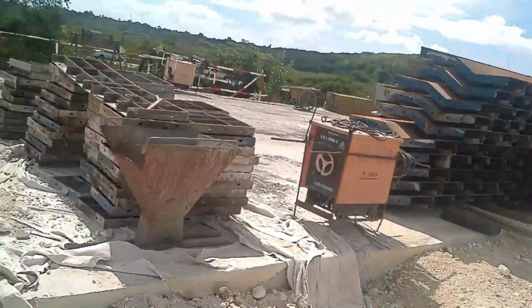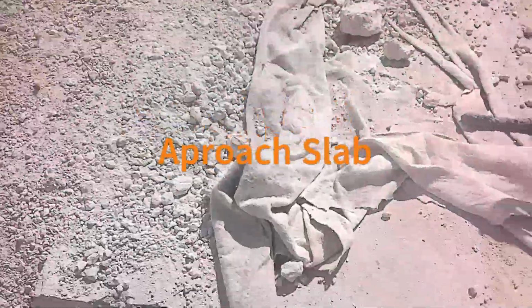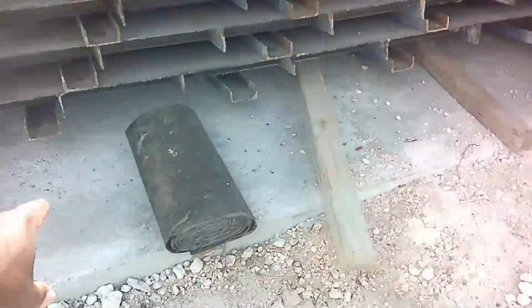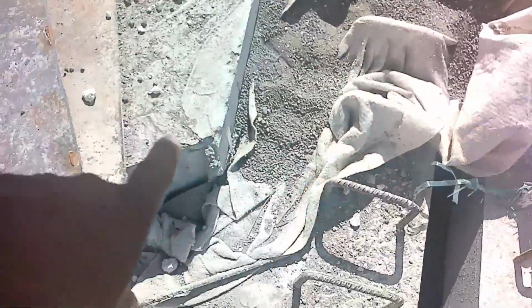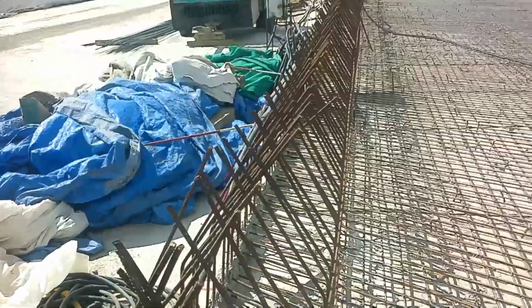Oh yeah, probably. So yes, there's an approach slab. So this is the approach slab here. Right, and there's supposed to be one over on the other side. So this is the approach slab, folks. As you can see, it stops right here before it gets onto the bridge. So this is the approach slab, as I was mentioning to you, beneath the bridge. And there is supposed to be one on the other side for the traffic coming from the opposite direction.